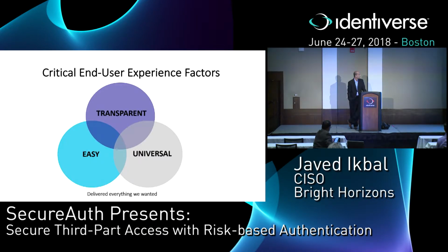So we wanted to make this transparent, painless, and universal for users. So we have 500,000 external users. We have about 32,000 internal users as well. And our internal users are also extremely busy. We have about 27,000 teachers in classrooms.